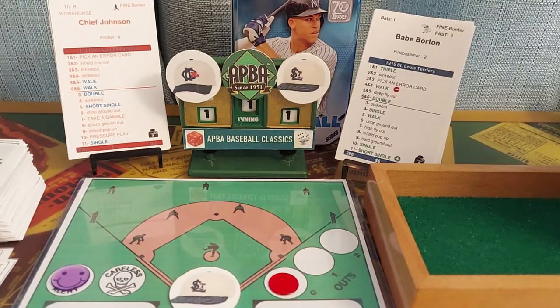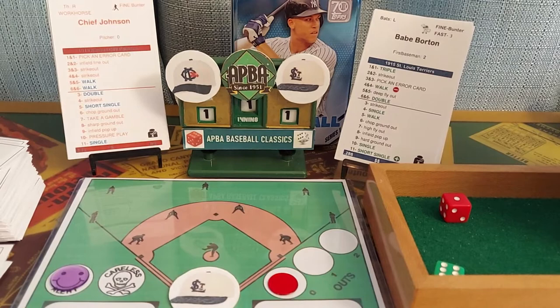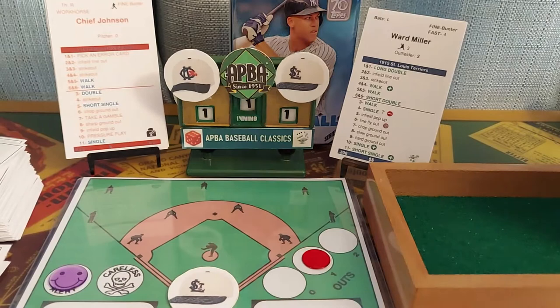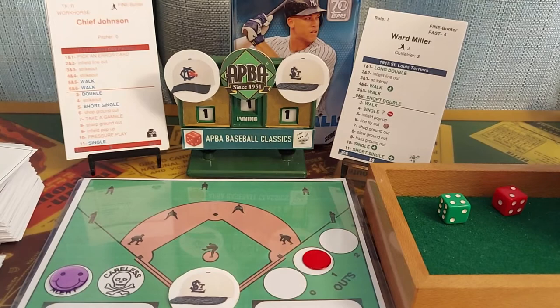Babe Borton's the batter. 7 off the batter's card is a fly ball to the center fielder Gilmore. 1 away. That brings up the St. Louis center fielder, Ward Miller. 6 off the batter's card. Line drive to second base. Caught by Duke Kenworthy. 2 outs.